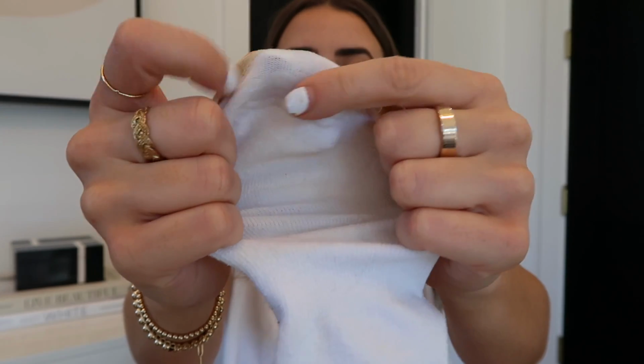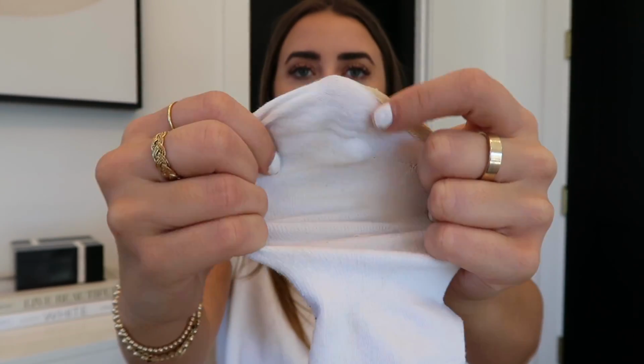And what I love about these socks, if you can tell, is that they have multiple ripples going on. So it's not just one piece, it goes higher and wider. These actually stay on my feet. I've had no issues with these sliding down, and I just love them.